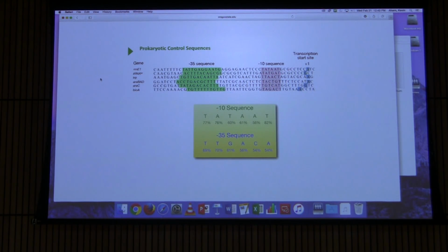So, these sequences being different actually have a function. Minus 35s work in the same way, and it turns out RNA polymerase sits down on both of these sequences. Okay? It sits down on both of these sequences. And so we can see a consensus for the minus 35. We don't see quite the same level of consensus as we saw with the minus 10, but there's some relationship there.